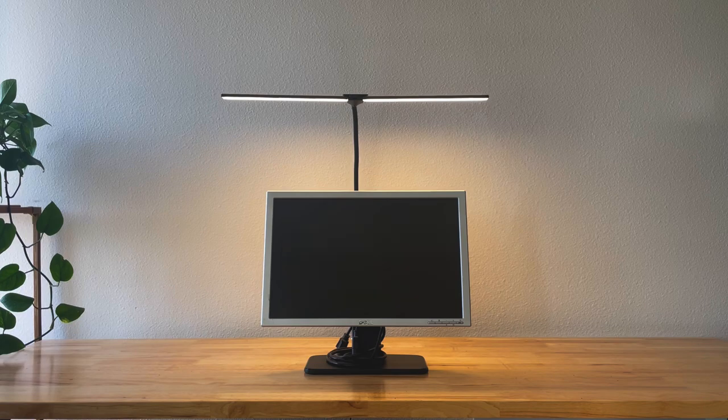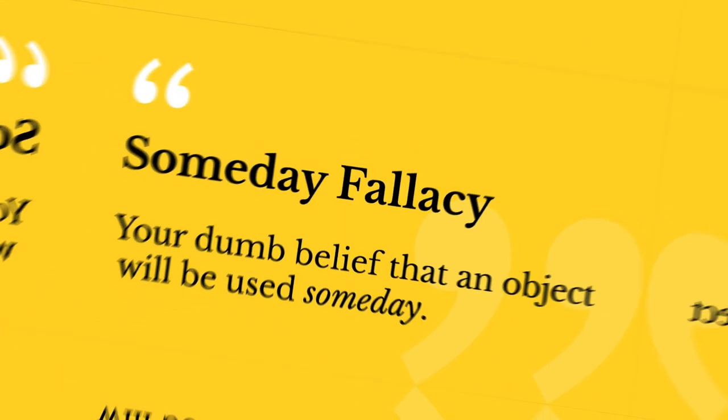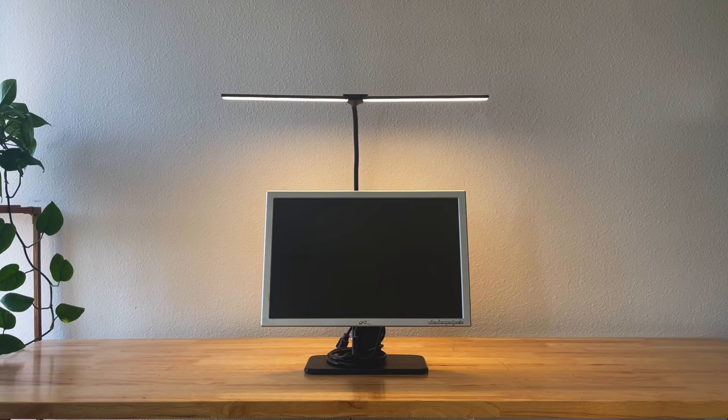So why do I still have it after all these years? It wasn't the best monitor for design, but I held on to it because of a stupid logic called the someday fallacy. The someday fallacy is your dumb belief that an object will be used someday. I used this specific monitor up until around 2014, when I first upgraded my machine. And luckily I ended up using it as a second monitor, so it did get a second life.